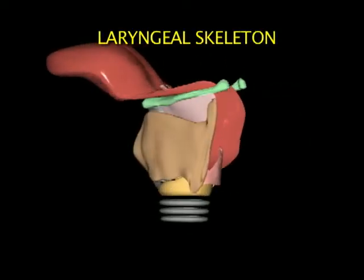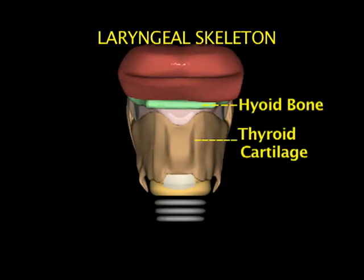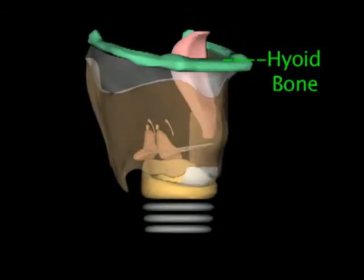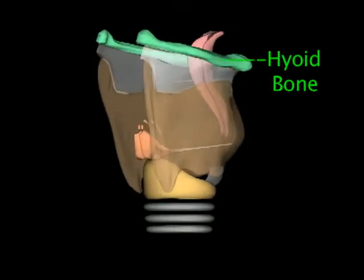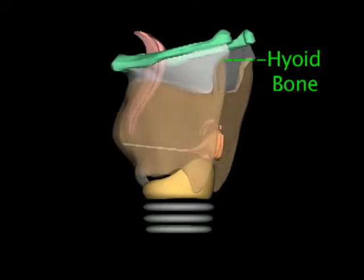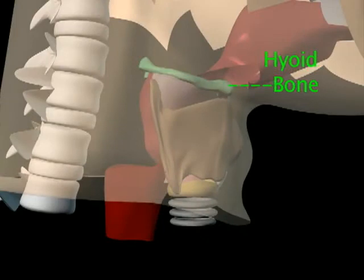The laryngeal skeleton is formed principally by the hyoid bone, the thyroid cartilage, and the cricoid cartilage. The hyoid bone is shaped like a horseshoe. The muscles of the neck support it, and it, in turn, supports the base of the tongue. You can feel the hyoid at the angle where the neck meets the chin.